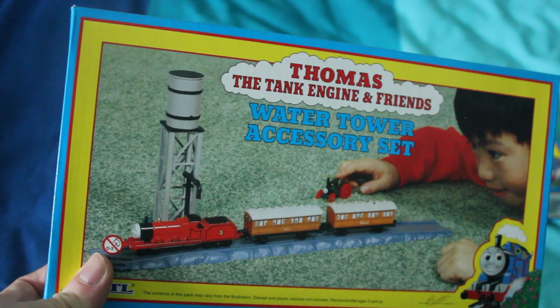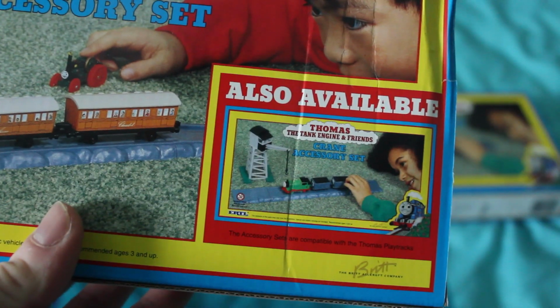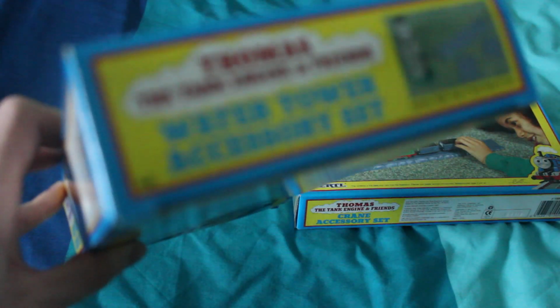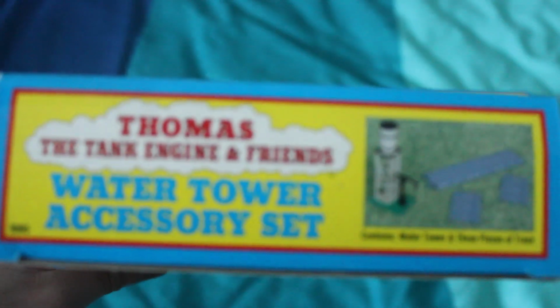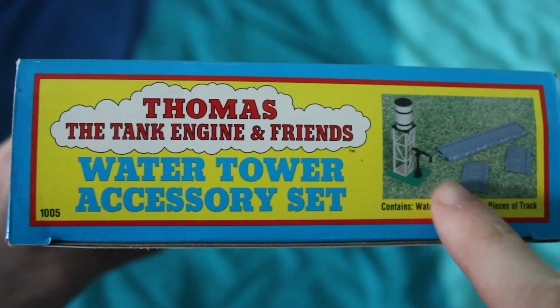Sodor, but I do think it's a very good water tower. And then on the back it says also available the crane accessory set, which as you can see I've got just there. This one's completely sealed, and it even says on the side what it contains, so three pieces of track and the water tower. It doesn't include James and Trevor.